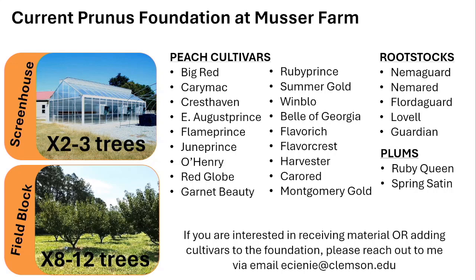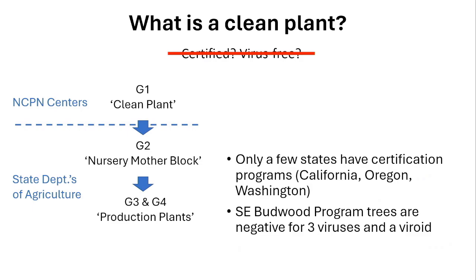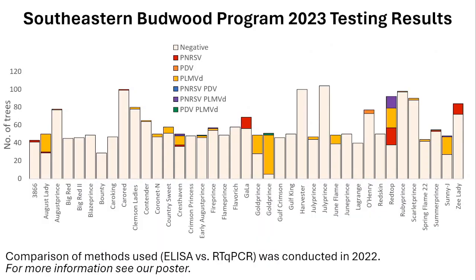I want you to look at it because we're having to fight very hard to continue to get funding. Yeah, the requests at the NCPN across all crop groups have gone up a lot, and NCPN funding has remained basically flat. So these are the ones that we have in progress right now. When I say in progress, that means we've got them into tissue culture, and we're awaiting results from the diagnostics. Remember red tropic growth prints on this one, and go back to your budwood testing slide, the budwood program. Yep. So I see where you're going.